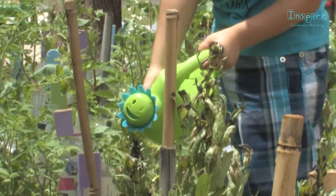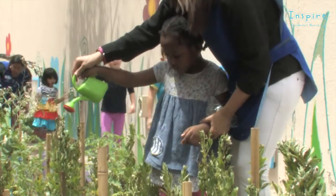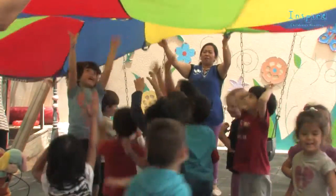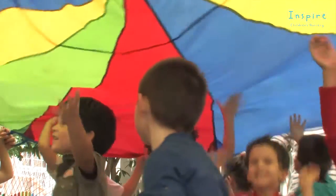We welcome all children from different backgrounds, different abilities. We treat every child as an individual, and they're all unique. And we love our children. I think we're one big family. That's what really makes it very special. We treat it as our own family, and it feels like a home.